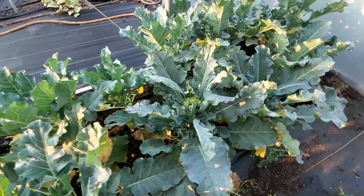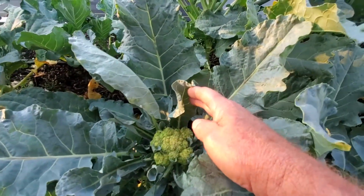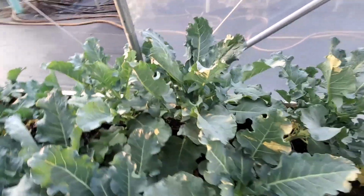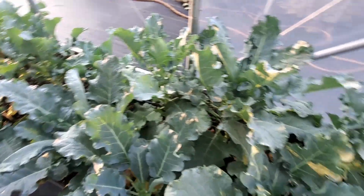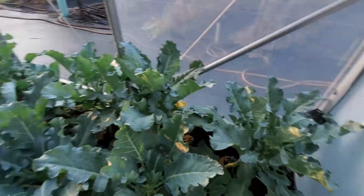This is our broccoli. Gypsy is the variety. We do have some starting to head. Just won't be long. We'll harvest just a little bit out of there. But it's doing good.